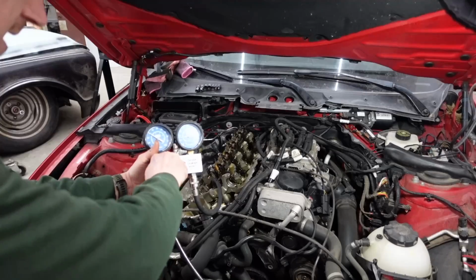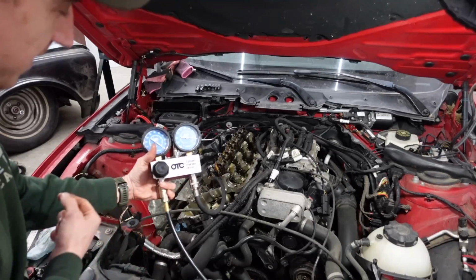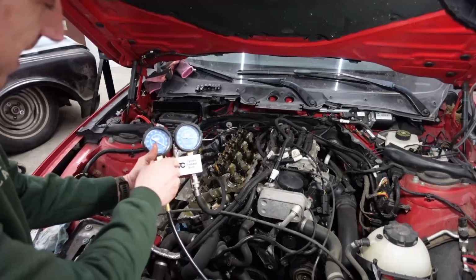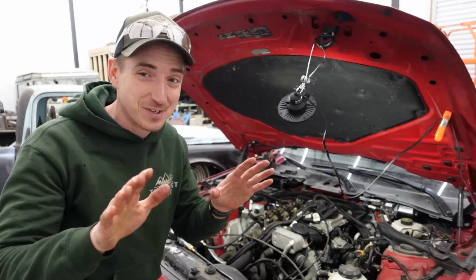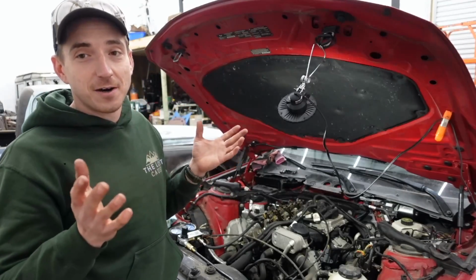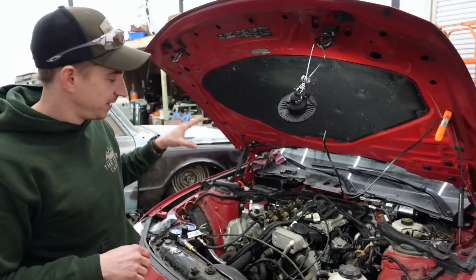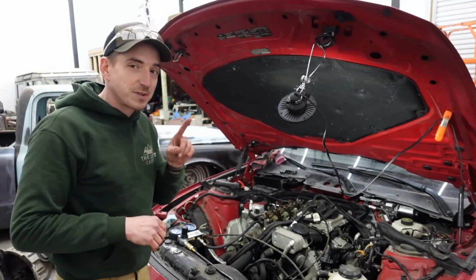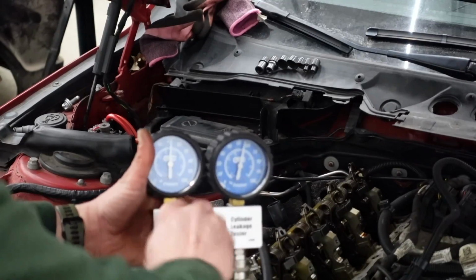Throw a little air at it, and we're up to 100 PSI, and we're building pressure, and we're right at about 90. So that right there is some good news. Cylinder number one, no bent valves. If any of them were bent in that cylinder, they wouldn't be sealed up. We would have heard air pushing out all over. So I'm guessing this didn't happen at high RPM. So we still have a chance. We'll just keep checking. And cylinder two, perfect.